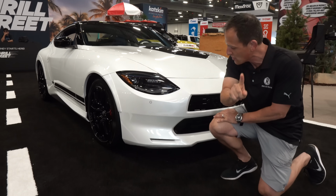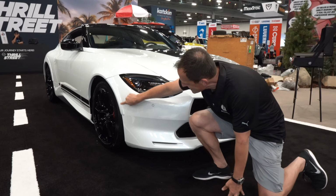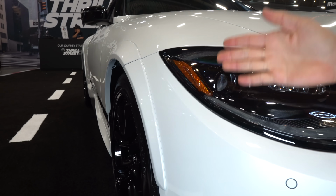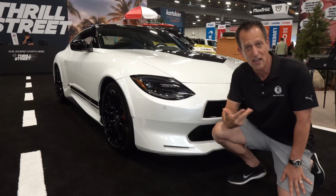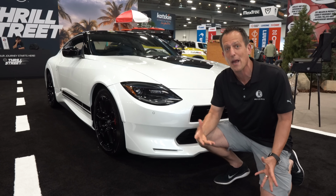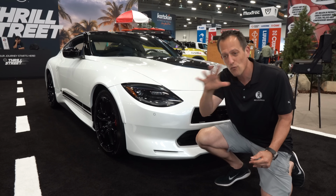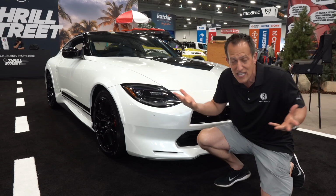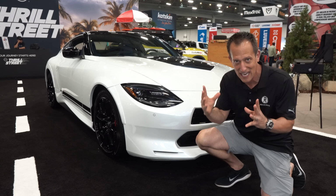Now, one of the things that you're gonna notice from the side of the vehicle is the additional width. So we're gonna get the fender flares. They've actually taken those from the Heritage Edition. And if you haven't seen my review of the Heritage Edition from the Miami Auto Show, I'll leave it at the end of this one. That was that bright orange Z car that was really tying in a lot of specialness of what the Z means to the enthusiasts. And that's also where this one is going, that Legend Edition.